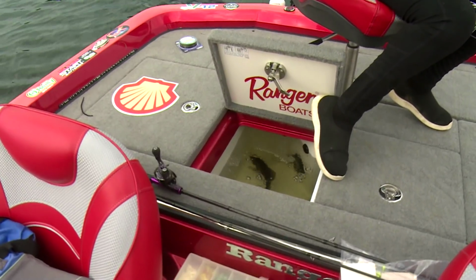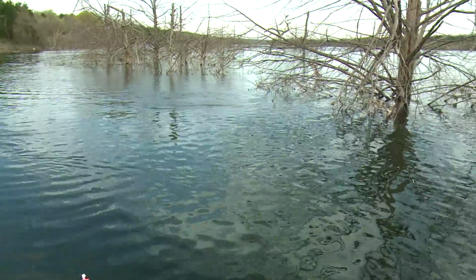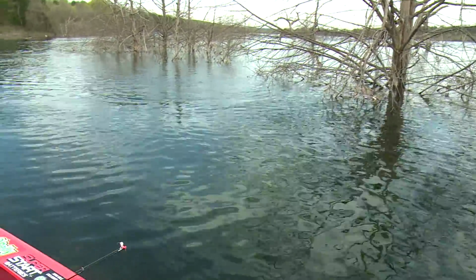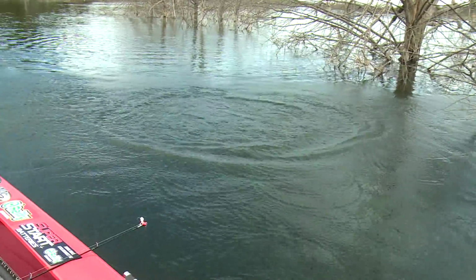All right, you got it ready for me, baby. Yes! Spinnerbait bass. Well, he's not as big as he looked. You just going to lift him in? You can handle that one.